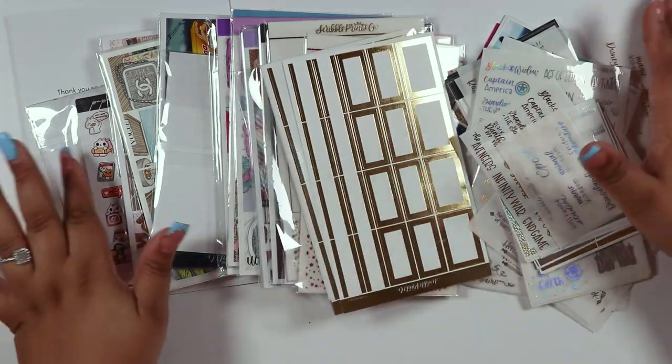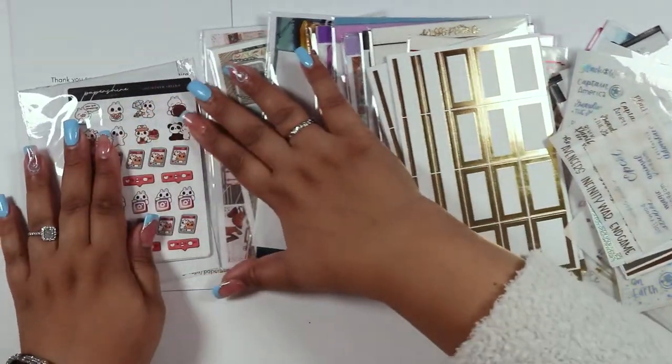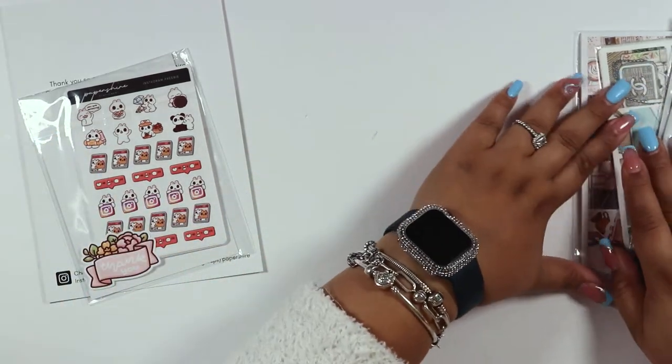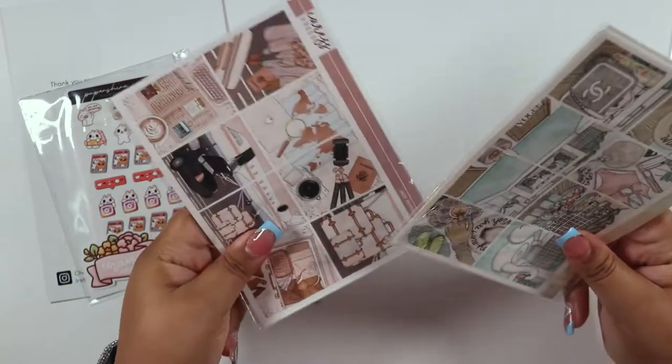So let's go ahead and get into it. I'm going to start off with Papershire first, because that's the smallest thing. And then I have two kits. I think they both have foil and extras and everything.